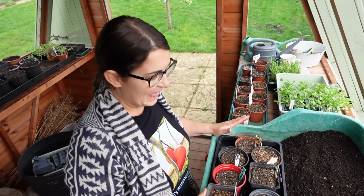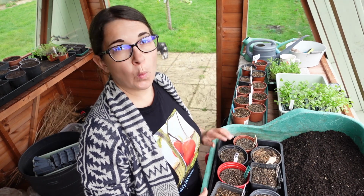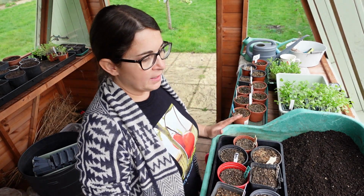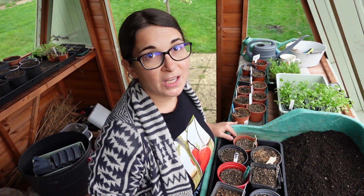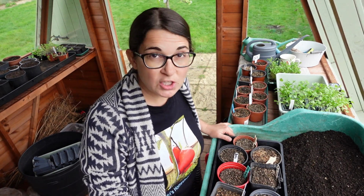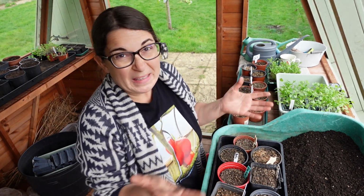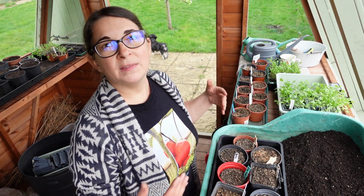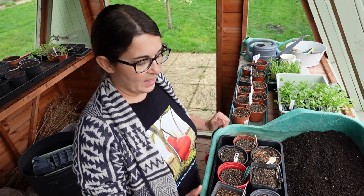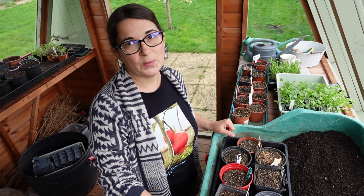Right, let's talk about the ones that have not germinated, that I had no success with, and the reason why. I would say 99% of everything I grew this year I had success with so far. But there are always a few that don't germinate, or they germinate and then something happens. There are several reasons for this: too dry, too wet, the seeds too old, not right for our climate, sown too deep, some seeds need light to germinate. So there are quite a few different factors we need to think about before we try sowing seeds.